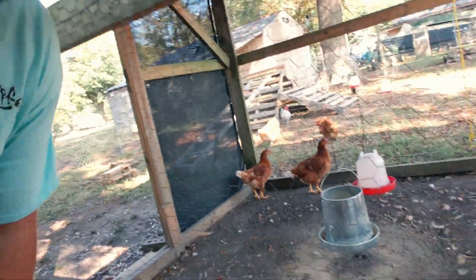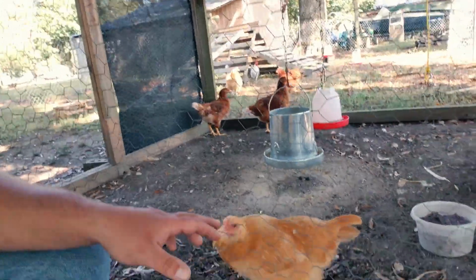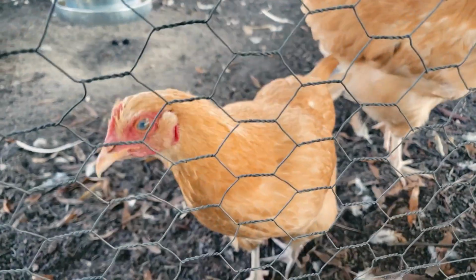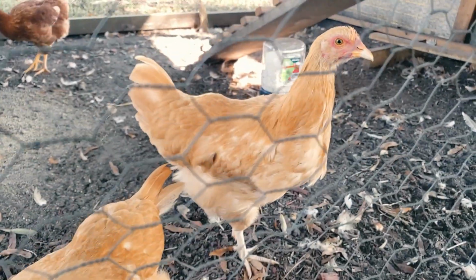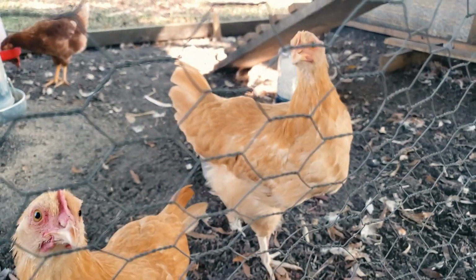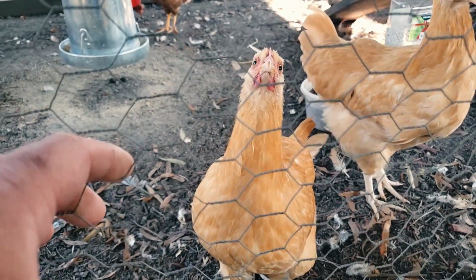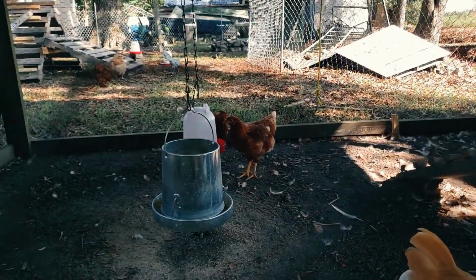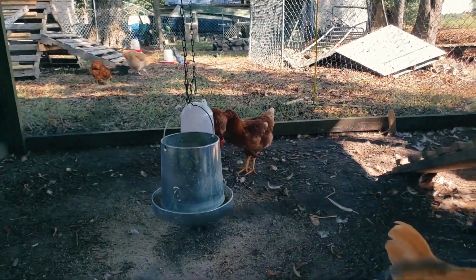Well, anyways, I got my little update for my chickens. They're getting bigger. This is Stir Fry. I can't remember what the other one we called, but we called this one Stir Fry because it was always up to something, doing something. And then the other ones are doing good.